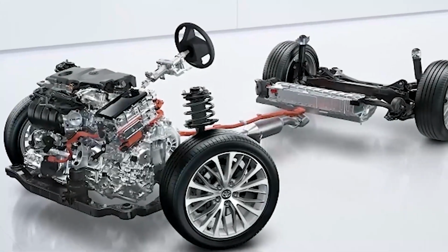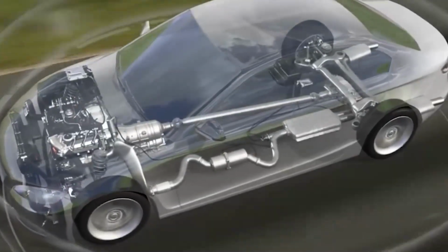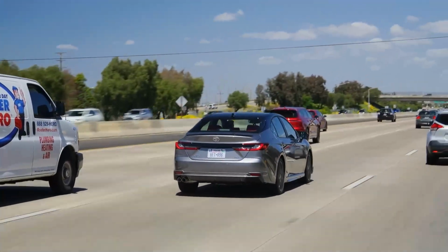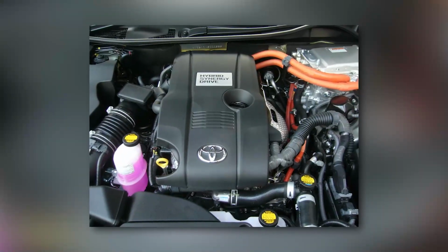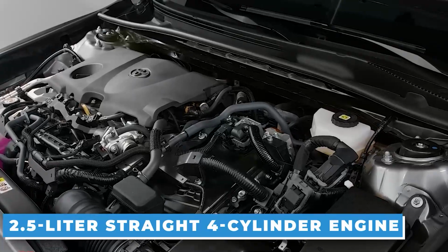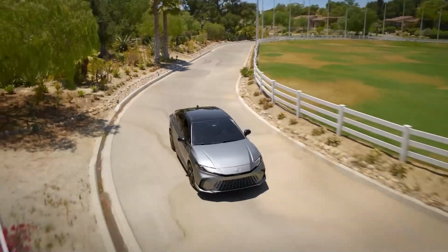We're looking at an all-aluminum drivetrain with steel liners, and it's like the perfect marriage of lightweight design and rock-solid durability. And depending on which generation you're eyeing, you might be looking at the 2AR FSE, FXE, or FE. Don't worry if that sounds like alphabet soup, just know that they're all part of the 2AR family. A 2.5-liter straight 4-cylinder engine that's as reliable as it can get. And get this, there are no turbos in sight.